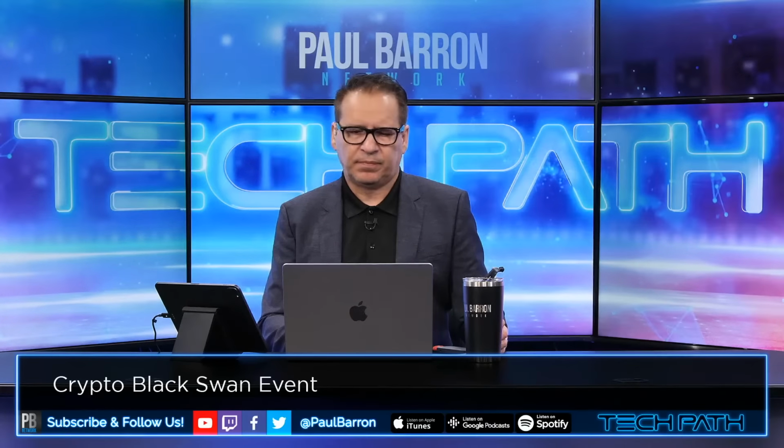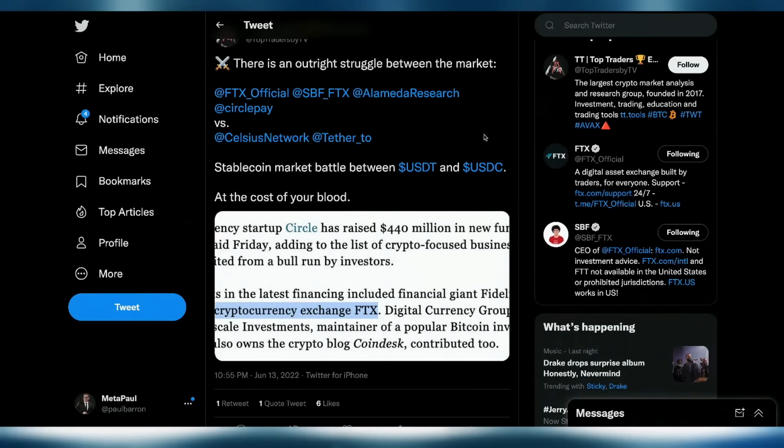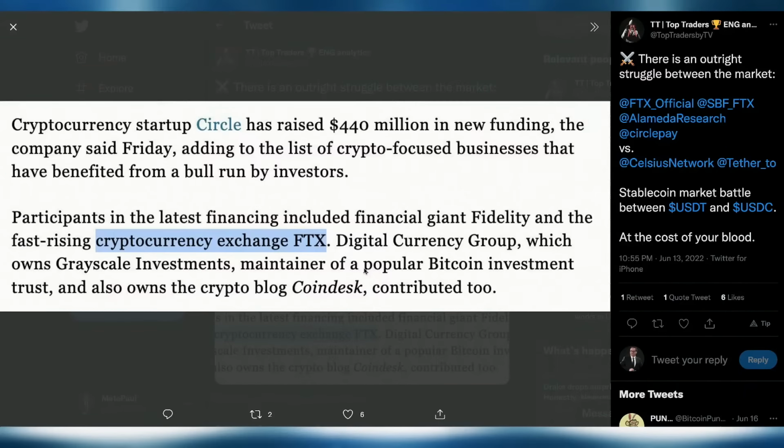A couple more tweets here, and then a couple items I want to flow out on. There's also an outright struggle right now in the market. This is a little more of a theory of where this might go, and this one's very interesting. FTX official, SBF, Alameda Research, CirclePay versus Celsius and Tether. If you look at this statement, cryptocurrency Circle raised another $440 million in new funding. This, of course, was several weeks ago. The company said Friday, according to the list of crypto-focused businesses, everybody's benefiting. But look at the participants here, and that is interesting.